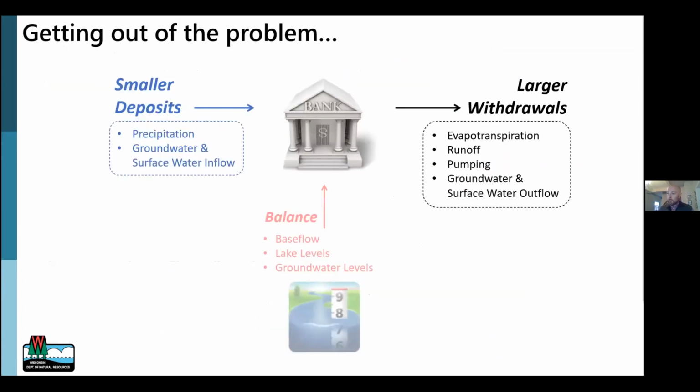Next slide. And the only really good way to get out of this problem of very high water levels pretty much everywhere across the state is for us to get smaller deposits and larger withdrawals, or some combination of both. Unfortunately, we don't have a lot of control over the deposits. I've been accused of having too much authority, of there being too many regulations as part of the DNR, but I don't actually have much authority over how much it rains. So we're just waiting for the weather to cooperate.